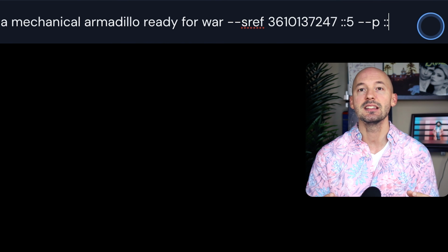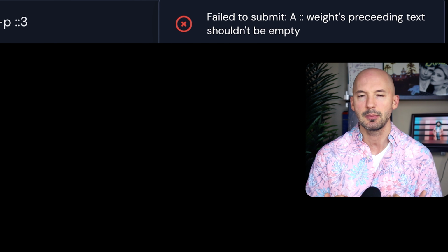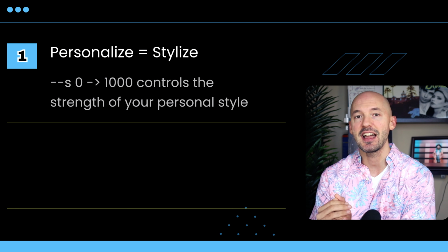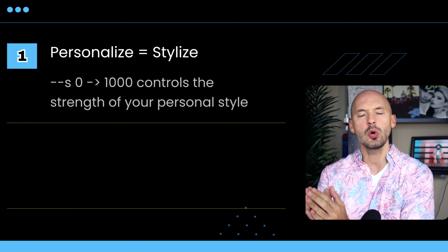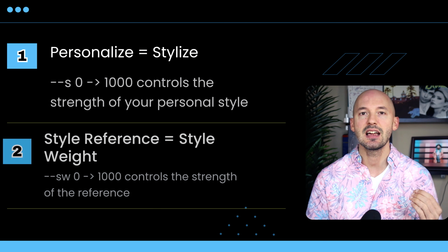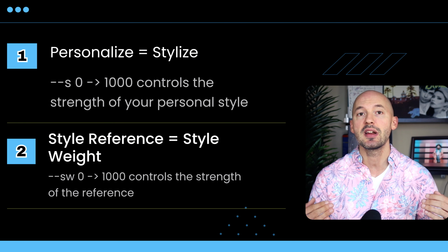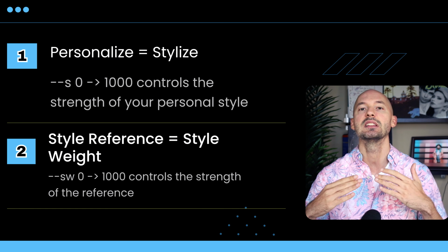So I ran some experiments, and unfortunately you can't add weights to parameters with 2 colons, the traditional multi-prompting way. But here's what you can do. You can use some additional parameters to control the strength of those 2 features. For --p, we can use the stylized parameter --s. That's going to control the influence of your personalized style. 100 is the default, lower it for less influence, and raise it to 1000 for the maximum. Meanwhile, for a style reference code, we can use the style weight parameter --sw to control the strength of the style. Again, 100 is the default, lower it for less influence, and raise it to 1000 for the max.